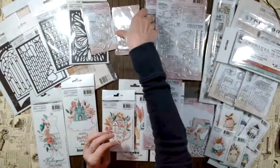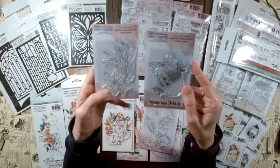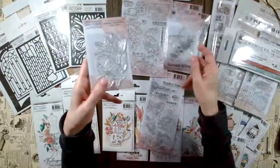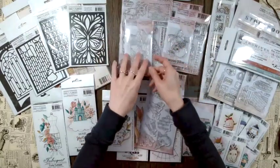And now two more of those clear sets. So those are now a little bit more spring related. So here we have an Easter egg, so that's perfect for this time of year. And then here we have a beautiful flower. And again, this could also work really nicely together.